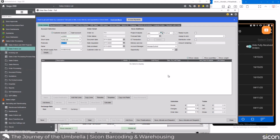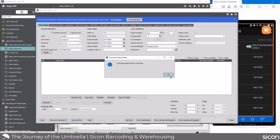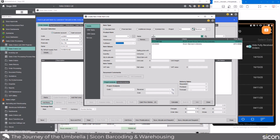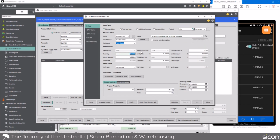This is one from our enhancement pack, which is our customer pop-ups. This again from distribution. So I've got a lot of things switched on, guys. You don't have to switch everything on. We're just going to go in and add our item in, which of course is going to be for our screwdriver set. And there it is. We're just going to put a quick quantity in here of 2. We've got them, of course, so we're going to be allocating them, and then we're just going to sell them for an exorbitant price, make some margin, and click save to that.